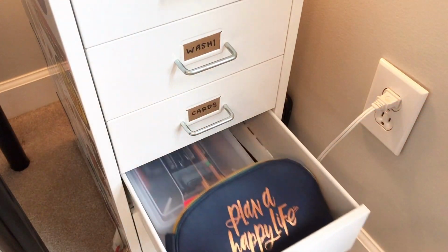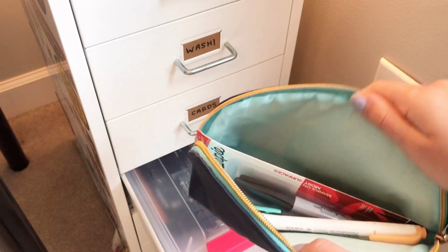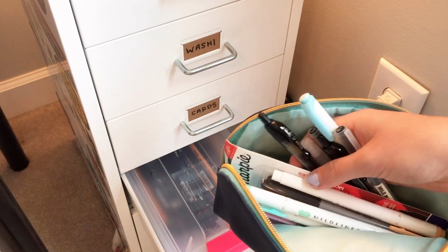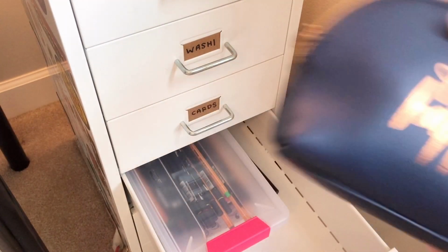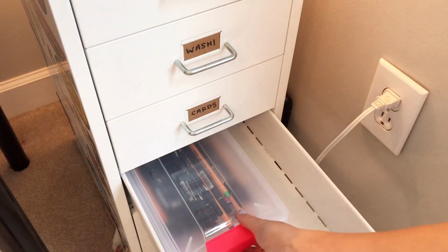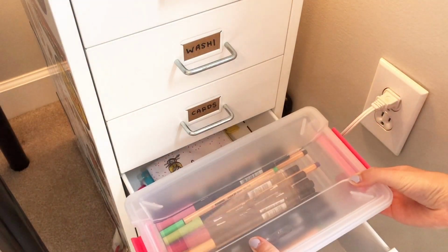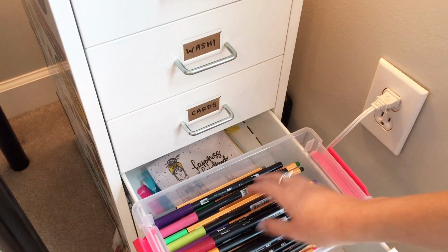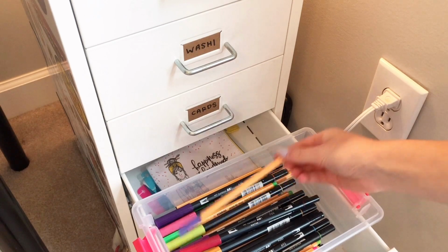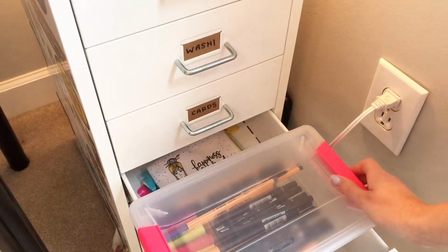This next one, it is my pens. So I have this pencil case with all of my extra pens, some Sharpies, some Mildliners I haven't used, different pens I haven't used in this pencil case. I have my Posca paint pen for art. And then I have this container here. I probably got it at Target. It has all of my Tombow brush markers, all of my Stabilo pens, and then I also have some Stabilo markers, so when I need those, I can take those out.